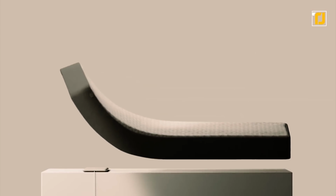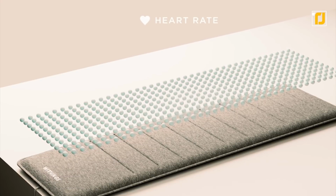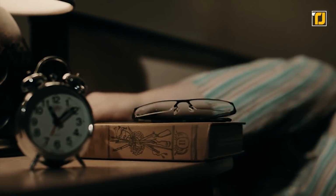What's more, it's compatible with If This Then That integration, meaning you can sync your sleep tracking pad with home automation. You can have it turn up the thermostat when you wake up in the mornings, get it to turn off lights when you go to bed, and much more.